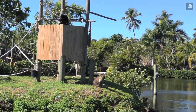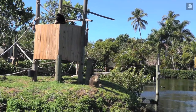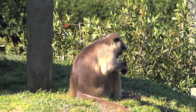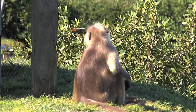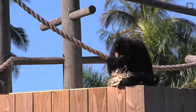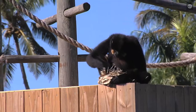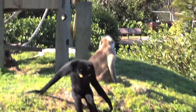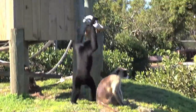So over on the left-hand side, we have both a monkey and a gibbon, 2 different species, but they get along very well. The monkey is gray in color with black fur on her face. She is a gray langur monkey. The gibbon is black in color with blonde fur on his face. He is a buff-cheeked gibbon. The easiest way to tell the difference between a monkey and an ape just by looking at them is that monkeys have tails and apes do not.